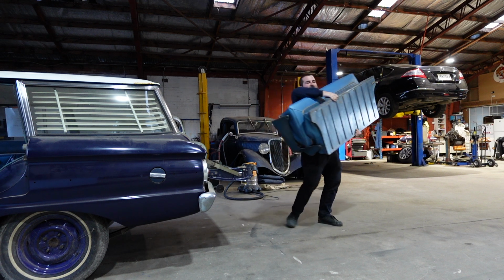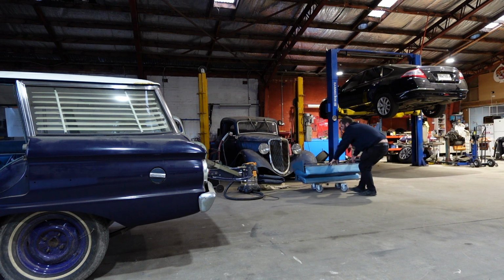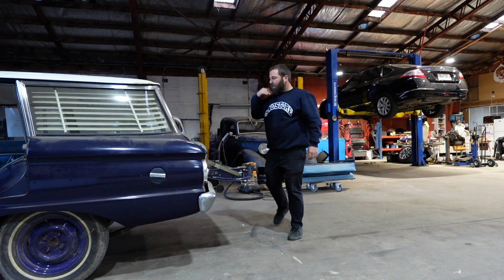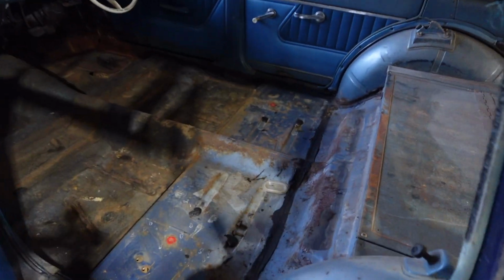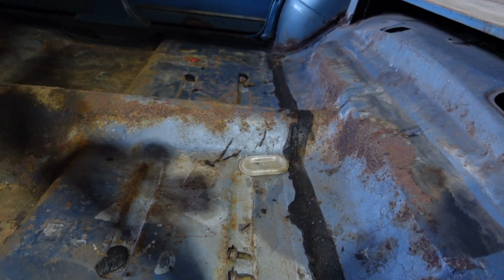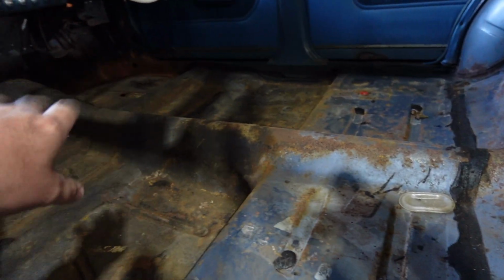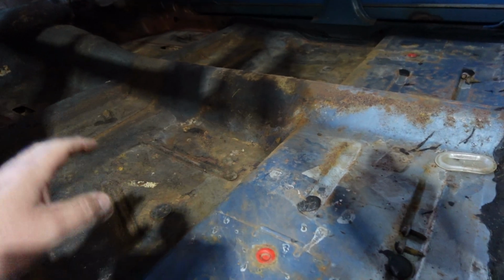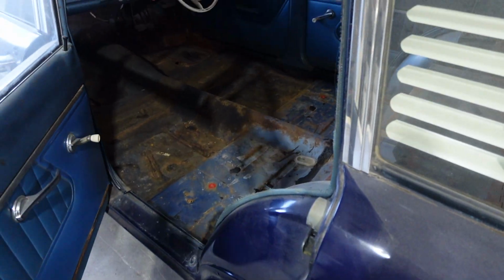Should have figured out where I'm going to put it. Just pinch the trolley off, Nick. There you go. So there's actually not too much sand ending up under there, but that's fairly solid. That's pretty tinny. But I'll get all this cleaned up, and then probably put that Carbuilder stuff down in there, and keep it nice and quiet, and stop a lot of the heat coming through.